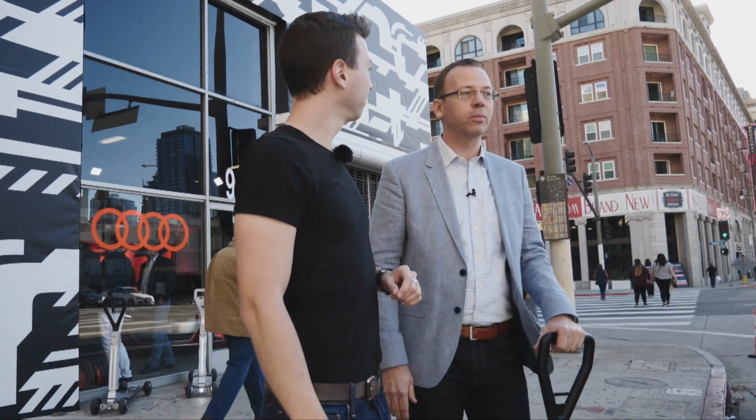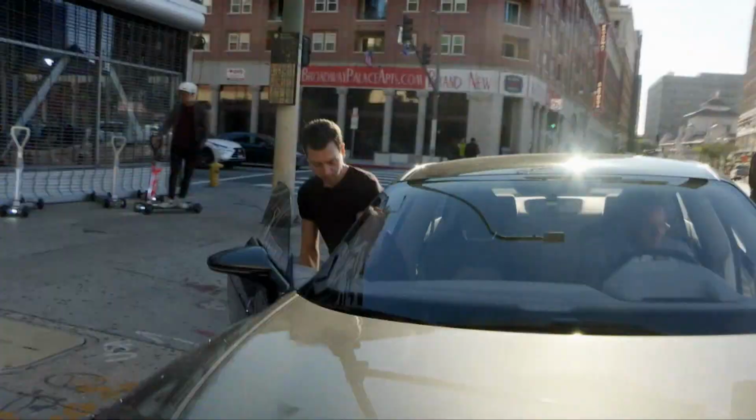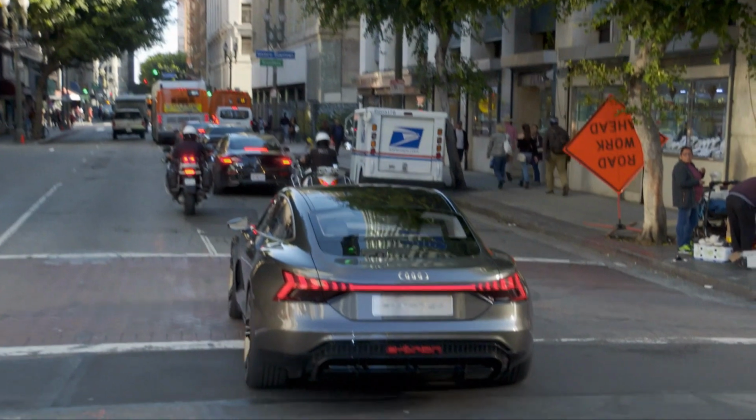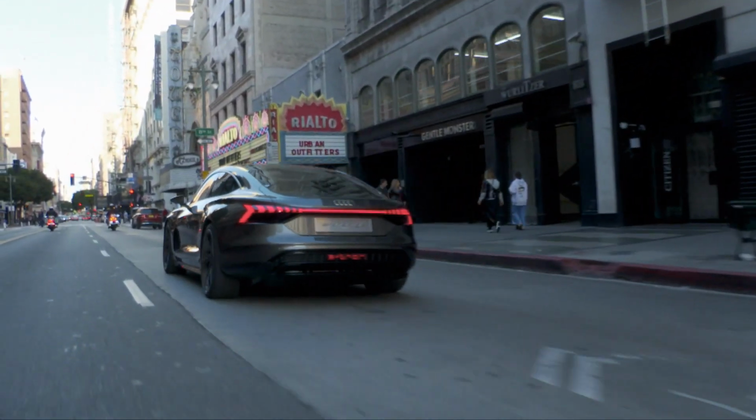Dennis says it's a fully fledged show car. He's happy to show Emmanuel what the e-tron GT is like. Accompanied by a police escort, the pair begin their trip through the streets of LA. The car has no number plate and is not normally permitted to drive on public roads.